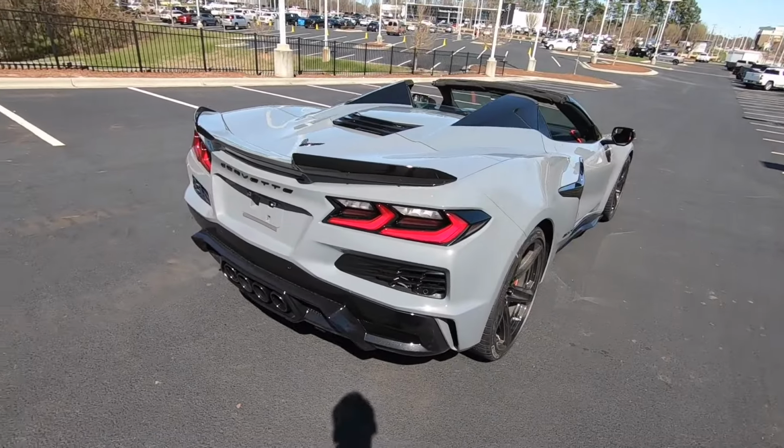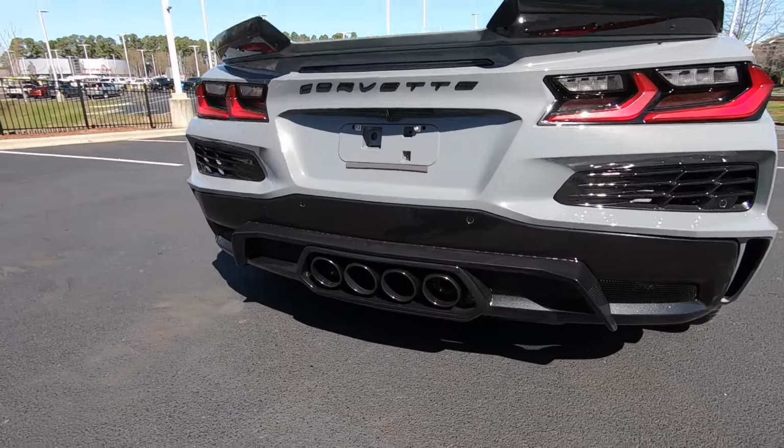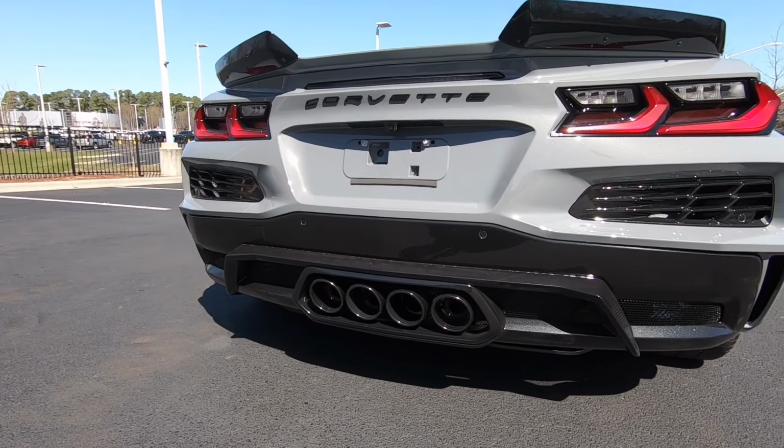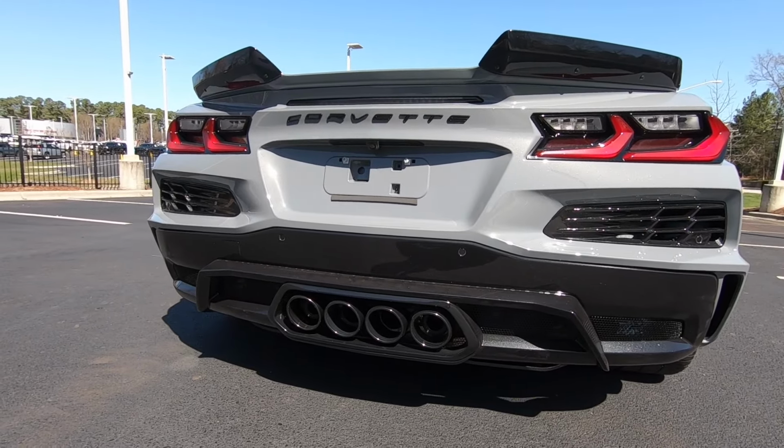But before we get started with the back, I know everybody wants to hear what this vehicle sounds like. This motor has 670 horsepower, 430 pound-feet of torque. So what we'll do is we'll open up the exhaust and let you guys hear it.